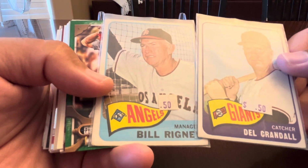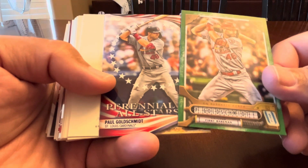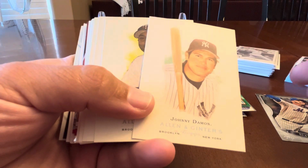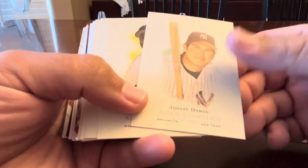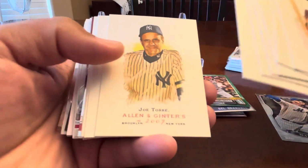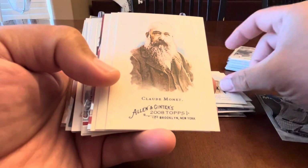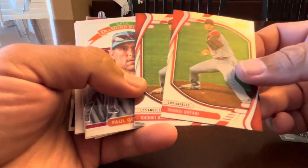There was not a lot of vintage, but I did grab two 1965 Topps cards, Del Crandall and Bill Rigney. There were a couple of Goldschmidt cards that I'm like, yeah, that's awesome. We'll see if I need them. This was cool because I have a binder for each brand. Allen and Ginter started in 2006, and you just don't come across a lot of 2006 Ginter. But there's several 2006 Allen and Ginter cards. So these 6 cards here are 2006. Then we have a 2007 Joe Torre, these are 2008 Claude Monet, and then a couple of Charles Dickens. A couple of Otanis in there in the 10-cent pile.